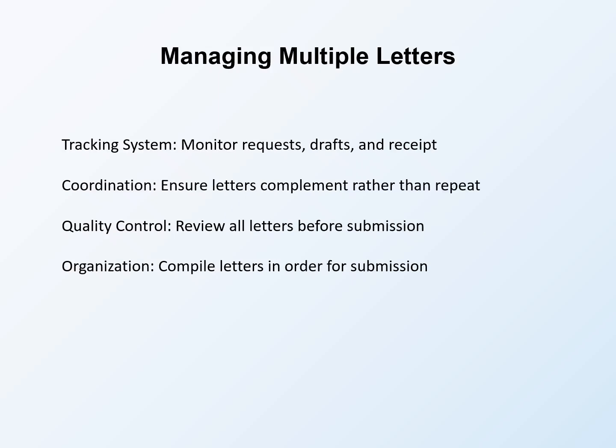Managing multiple letters requires organization. Tracking system monitors requests, drafts, and receipt. Create a spreadsheet or checklist tracking each letter. Note who has been asked, who has agreed, draft status, and receipt.